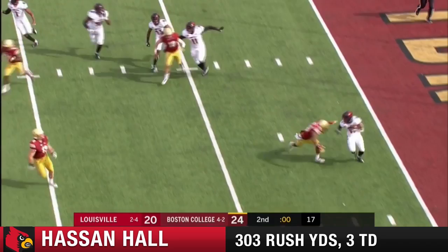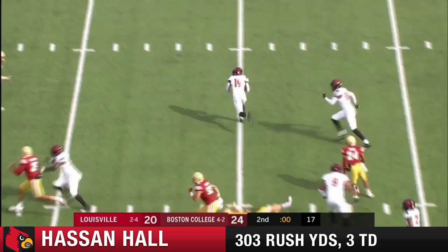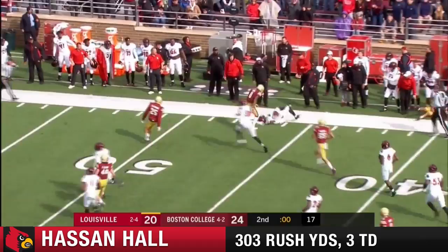It's expired. Hall will try and work back here to the near side and reroute, and look out! Hassan Hall, only the kicker to beat, around the corner and tripped up at the 45. Longman got a hand in there.